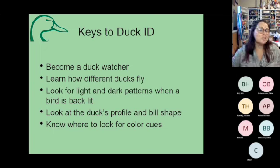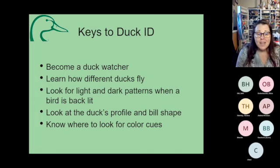All right. So here's what you need to do. You need to become a duck watcher and learn how different ducks fly, and that's through observation. So I hope that everybody can get a little bit of time before the competition to go out and do some waterfowl observation or birding in general, because it's kind of fun and neat. Once you really know how a mallard flies and how a pintail flies, it really helps with identifying birds. Light and dark patterns, and then look for the duck's profile and other color cues, like on the wings and stuff.